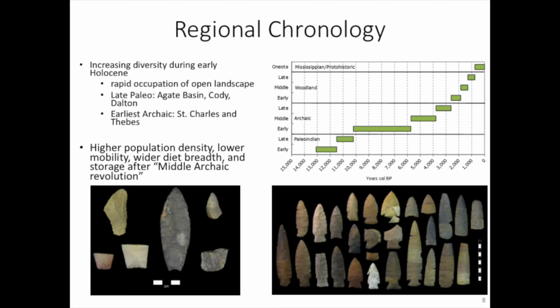Okay, so I won't dwell too much on this. I know you guys are really familiar with this chronology, but during the early Holocene, people move in pretty quickly, it seems like. Dates are a problem, I'll fully admit. But you see the emergence of Agate Basin, Cody, Scotts Bluff, Dalton, St. Charles, Thebes. It seems people are really pouring into this area, from maybe a few different source populations. And it's not until later, the Middle Archaic or after that even, that we really start to see wider diet breadth, lower mobility, and things like storage.